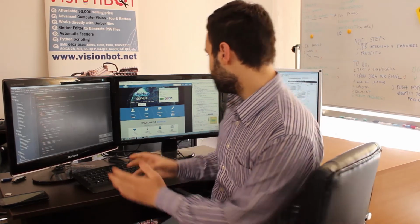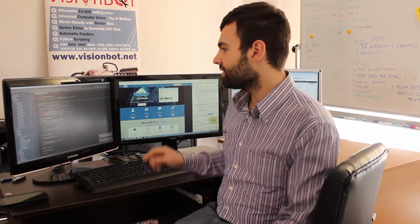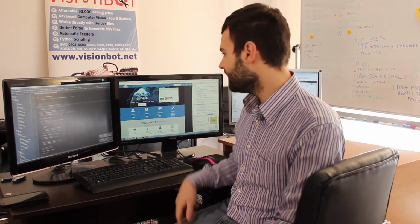So guys, this is my new desk from my new office. We have 3 different monitors over here. On each monitor I'm gonna have a different application. So on the first monitor, pretty much I'm using PHP Storm to write code and to debug different kinds of stuff in the code.